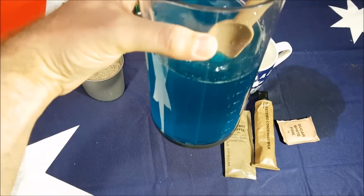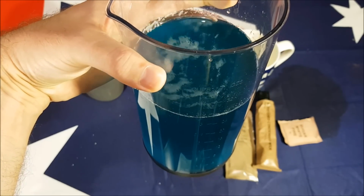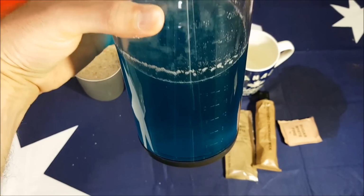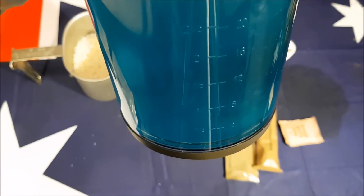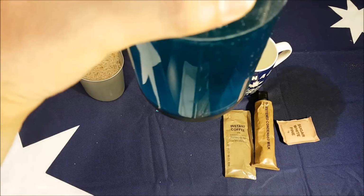In all the previous drinks like this that I've done, it's always said between 500 ml and 1 litre of water. What I did was I actually just put in 800 mils of water with this one. Still a little bit of stuff on the bottom there, but most of it has actually reconstituted really well, or like dissolved really well.